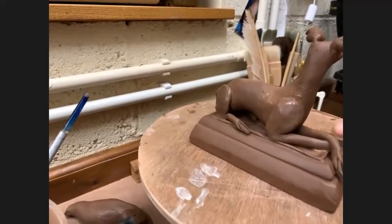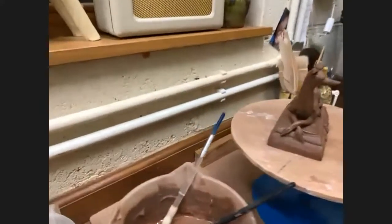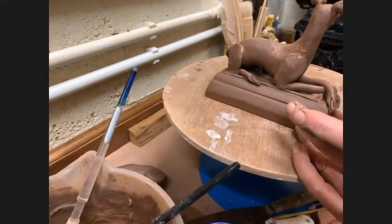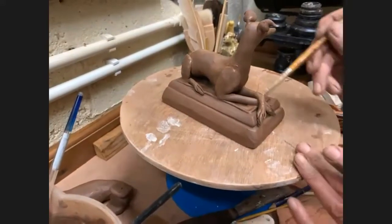The oxides that you use: manganese. I use manganese for obviously the brown. It's great for the hairs. I use cobalt for the blue, and copper, which is kind of my favorite, really. I get a beautiful green. I don't fire awfully high, Jenny.